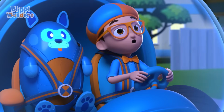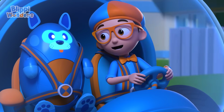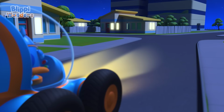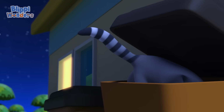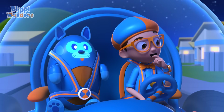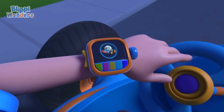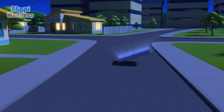Driving at night is so much fun! And we have the streets all to ourselves. Whoa! What was that? It's pretty late for animals to be out. You're right, Debo. That's definitely an animal. I wonder, why do some animals come out at night? I'm gonna need a grabber arm. Grabber arm confirmed. Activate Blippi Station.